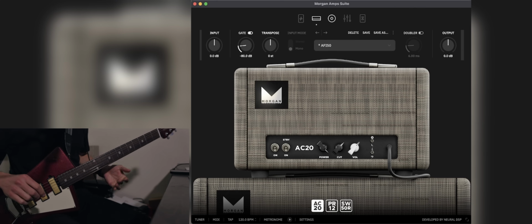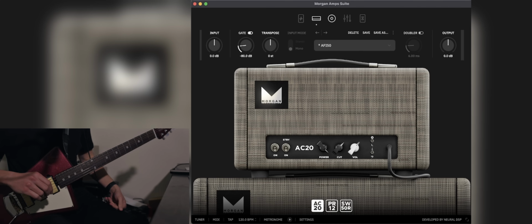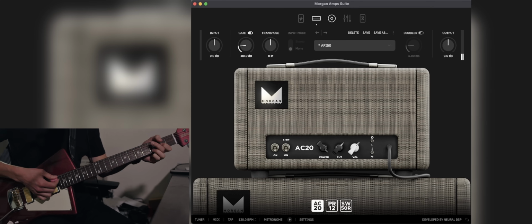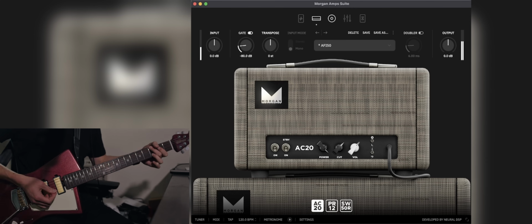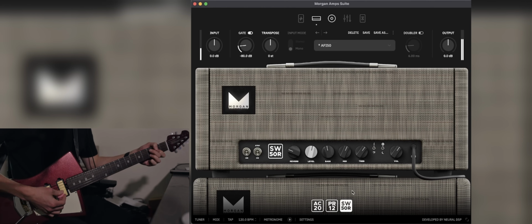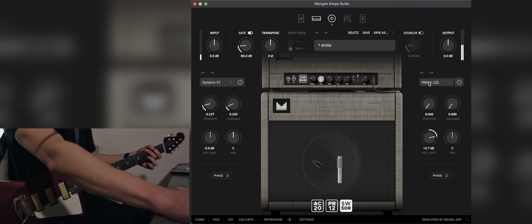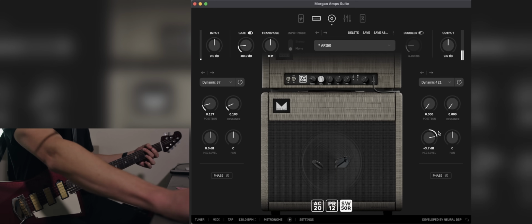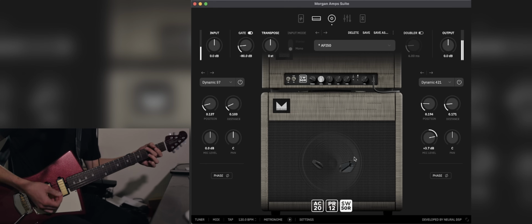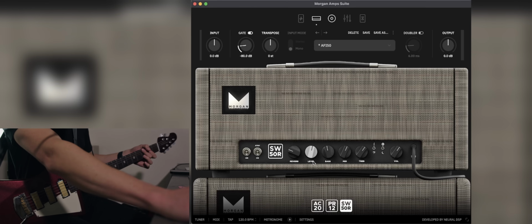As you can hear, it sounds more open and kind of like breathy and airy with the power scaling totally bypassed versus kind of starting to compress that amplifier down a little bit. So let's jump back over to that 50R. Get back to our beloved 421. And a little bit less of that reverb.